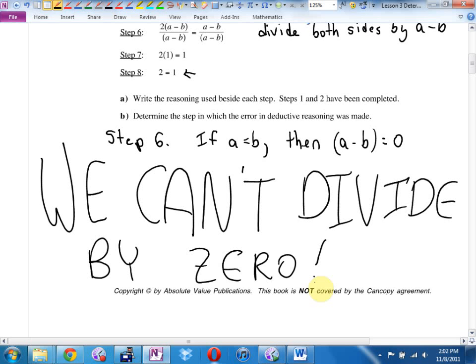The fallacy in this proof here is, without realizing it, because you said A was the same as B, when you divide by A minus B, you're dividing by 0, and as soon as you do that, that's a problem. Why can't you divide by 0? Because of this. Other reasons as well. Put your pencils down. Look up. I can't remember if I've done this with you or not. If I haven't, I am now.